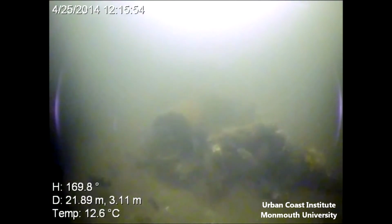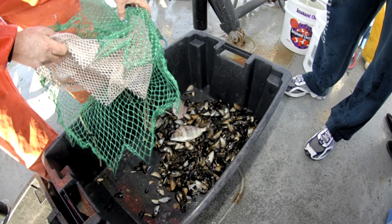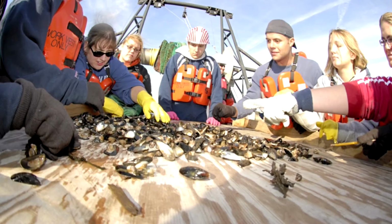It's difficult to go into these waters. Normally, you're not going to scuba down to try to find them. So we need the equipment that the UCI has to essentially map the river bottom there and see if you can actually find an actual living oyster reef.